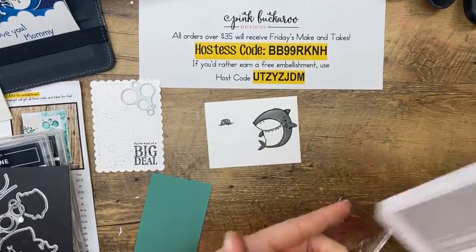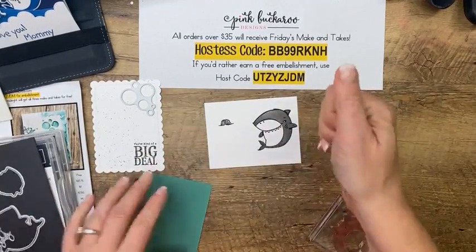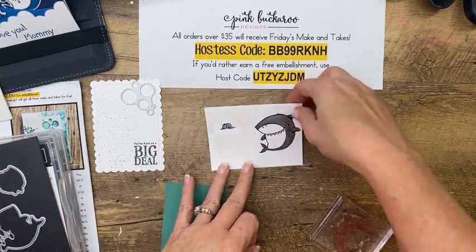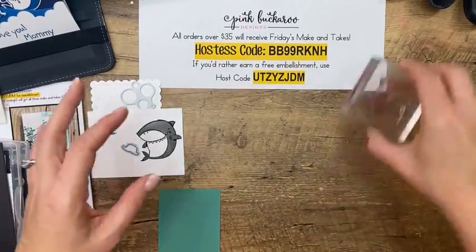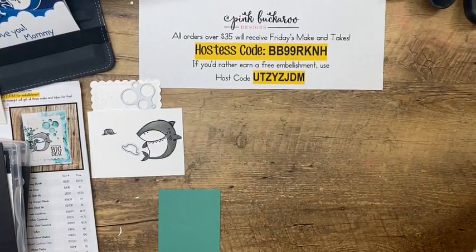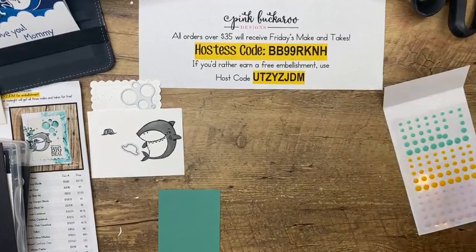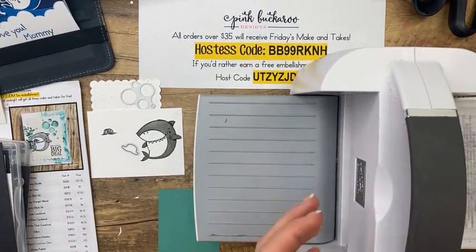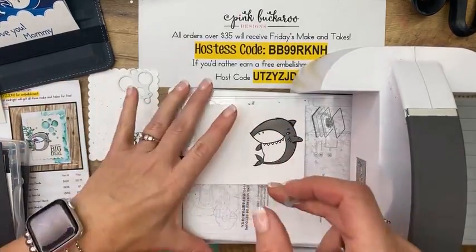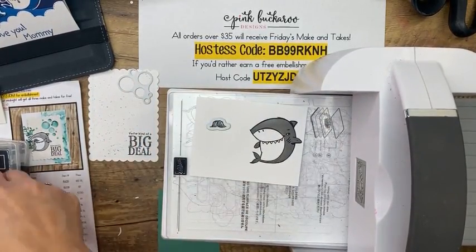Okay. Now the other thing that we're gonna do is cut out some sea plants, seagrass. Let me get the mustache die. And I've worked myself again into like a little 6-inch square here. Let me make some room so that I can get the cut and emboss machine over here. All right. Let's do our shark first. I think we can do the shark and the seagrass at the same time.